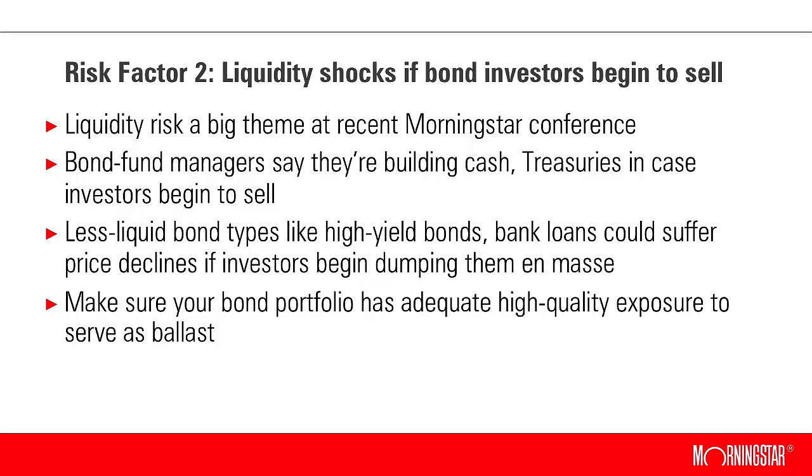So you'd want to make sure that there is plenty of AAA rated exposure. Those securities will tend to be more liquid. They will tend to be easier for the managers to buy and sell if liquidity becomes a problem in the bond market. So quickly run through your bond portfolio holdings. Take a look at your portfolio's credit quality exposures. You can see on Morningstar.com how much each of your holdings has staked in each of the various credit quality bands.